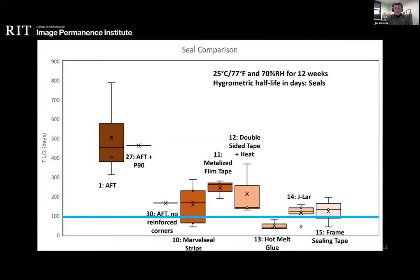Here you can see that the best performers were the aluminum foil tape on the far left, where the average hygrometric half-life was 503 days. When we see that range of variation, we've spent quite a bit of time talking about how there's greater variation with the seals than the other two components of the sealed frame package. And this very well may be the fact that these are handmade packages. And so the quality of that seal depends on how well the sealed frame package maker is applying that seal around all four edges. What is that process in terms of making sure there's good adhesion between the sealed frame package elements and the seal all the way around, and the quality of the reinforced corners.